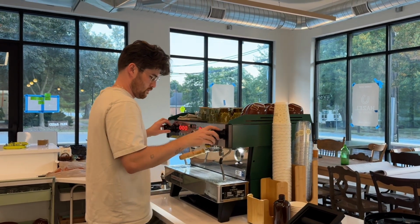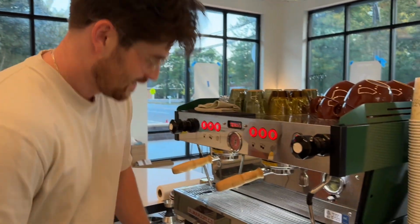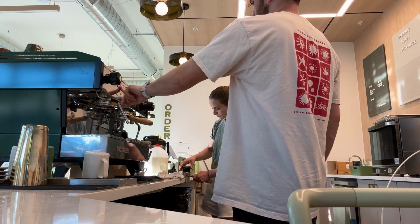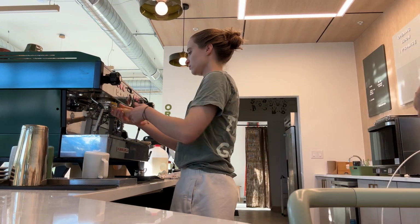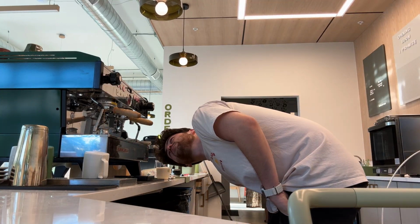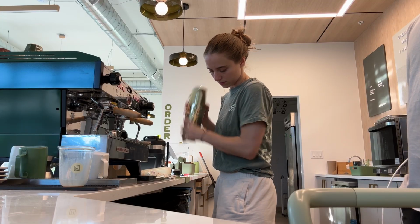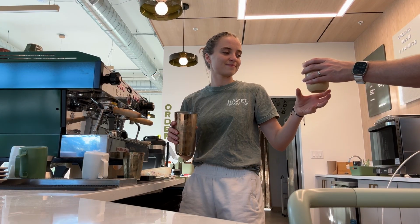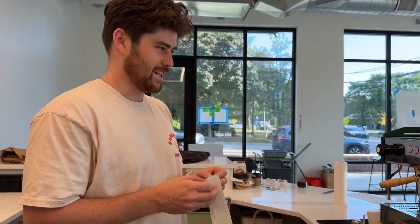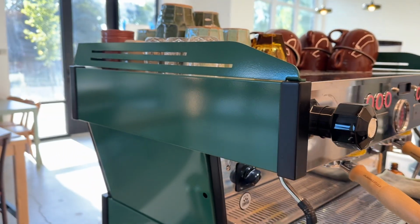Hit the steam on. It's a functional machine. You did that. Machine's up and running. First drink was made. Good work. On Riley Green. Yeah, we named our machine Riley Green. Because, duh, how could we not? Because it's green.